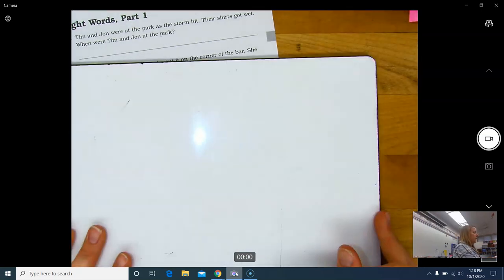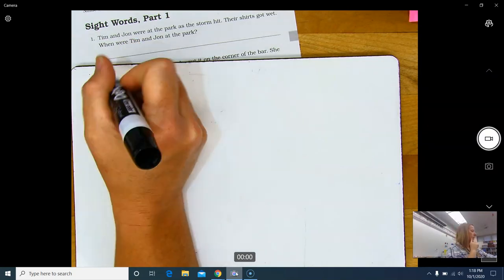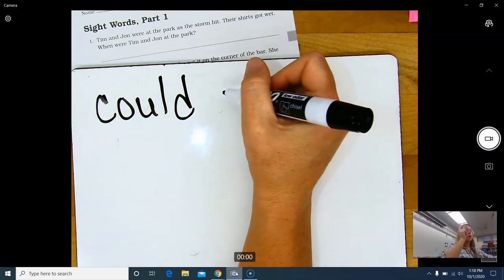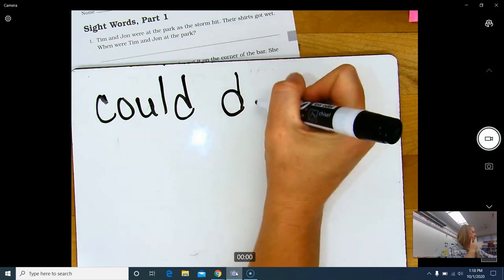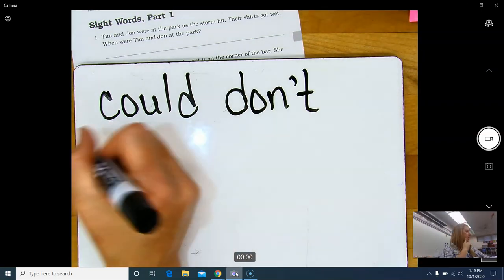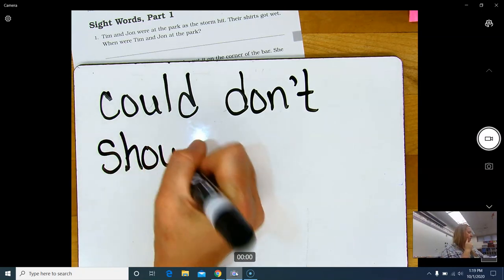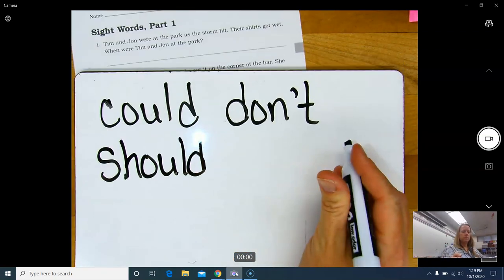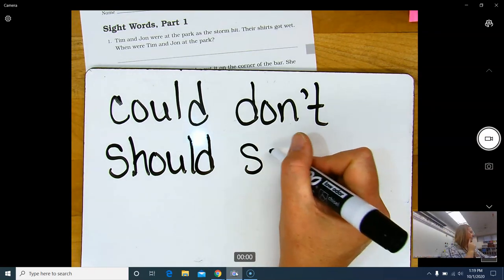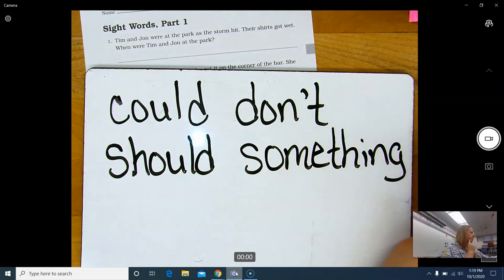Okay, let's look at some other sight words. Echo after me, could. C-O-U-L-D. Don't. D-O-N apostrophe T. Should. S-H-O-U-L-D. Something. S-O-M-E-T-H-I-N-G.